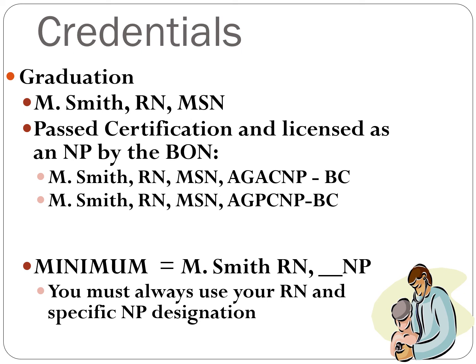Your credentials, upon graduation, you will have an MSN, and you can use your RN and MSN. Once you've passed certification and are licensed as an NP by the Board of Nursing, then you can use your RN and MSN if you choose, and the NP title as you see on the screen. You always have to use the RN, or Texas Board of Nursing will allow you to use APRN as opposed to RN as well. But you always have to identify yourself as an RN in the state of Texas.